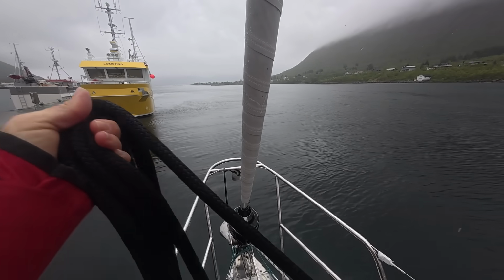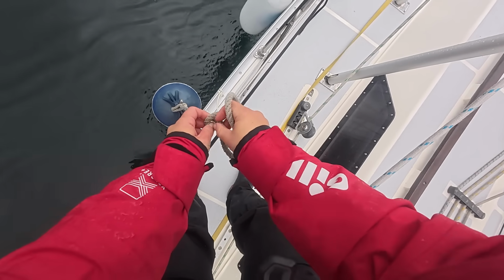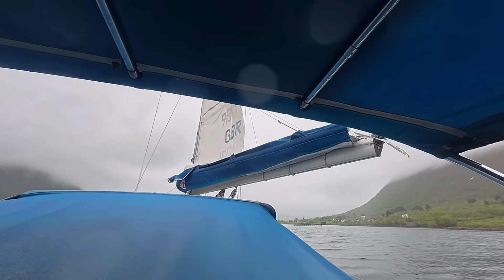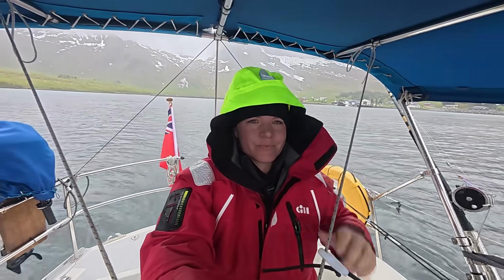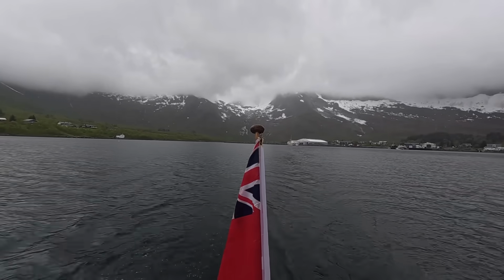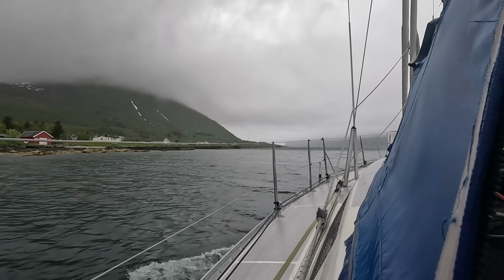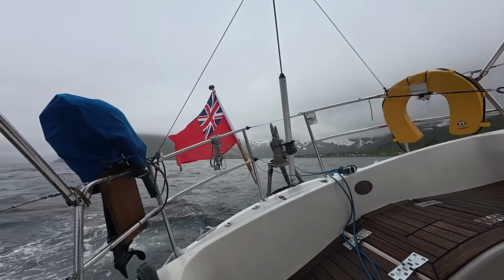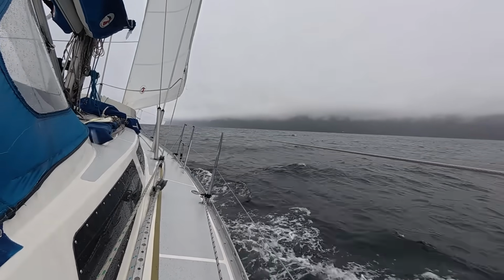Yeah, let me just pull her in a bit. These hills definitely make the wind gust quite violently. Finally got wind to sail on, but of course we've got the rain with it. Ready for attack? Yeah.